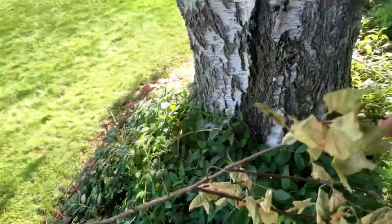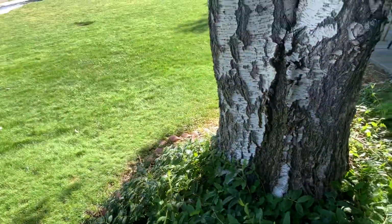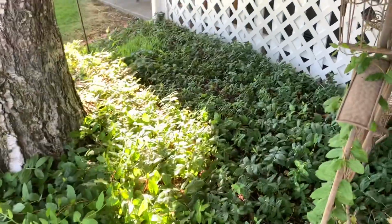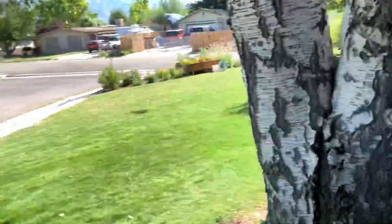Oh, some good brown material for my composter. We can just put that right there. Oscar will enjoy that. This is the Aaron's beard that is underneath the white birch.